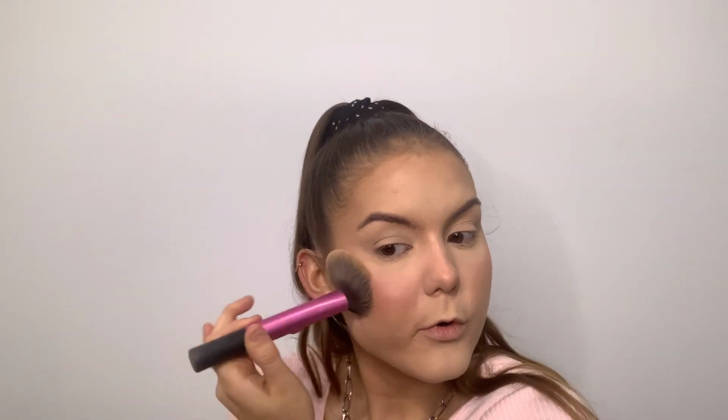And I use a bigger, fluffier brush for this, and I just go over all those areas where we've put the contour. You can see that you can still see the blush and the contour from underneath the foundation. So that's just why I like to do the cream products as well.